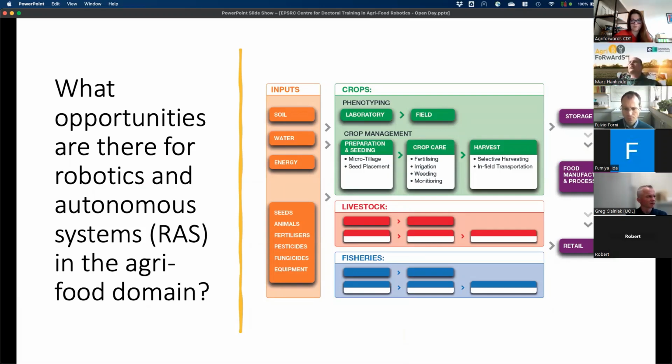Just naming a few of those. Phenotyping is basically the science of developing new crops and identifying what traits they have. We wanted to take this out of the laboratory into the field, so we've got our own little phenotyping platform, or when I say little, it's actually quite big, with really state-of-the-art sensing. A lot of the work we do is around crop management, all the way from preparation and seeding, over crop care and monitoring, to picking and harvesting in the end. That entire chain is covered. Following on from that come challenges in logistics, food preparation, packaging, quality assurance, etc.